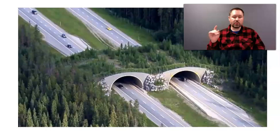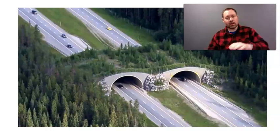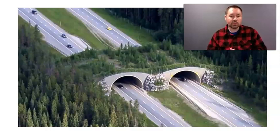However, this last summer I did go to Banff National Park in Canada, and I noticed something kind of interesting. As I was driving down the road, I drove under these tunnels, and they're really short tunnels, kind of like bridges, and they had trees on them. And I thought, why on earth would they have these overpasses covered in trees?